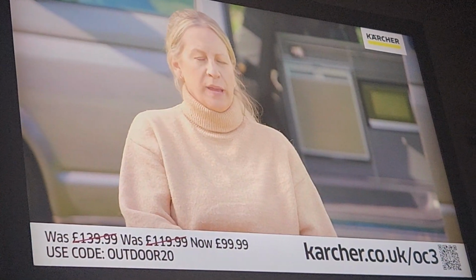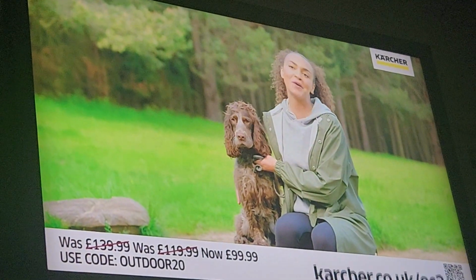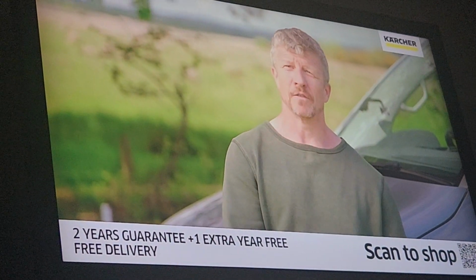The oc3 foldable is brilliant when you go camping because it's so compact, you can put it anywhere. After those muddy walks, I can now get him all clean, put him in the car without getting the car all muddy. It's kind of gone from a nice to have to a must have for me.